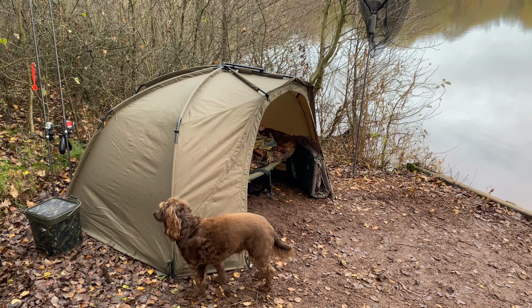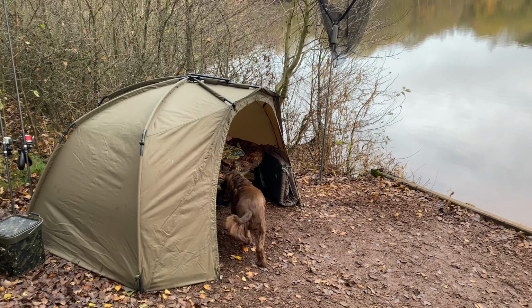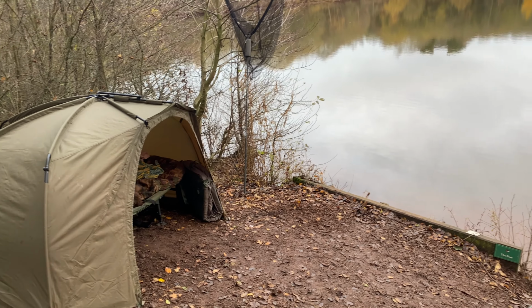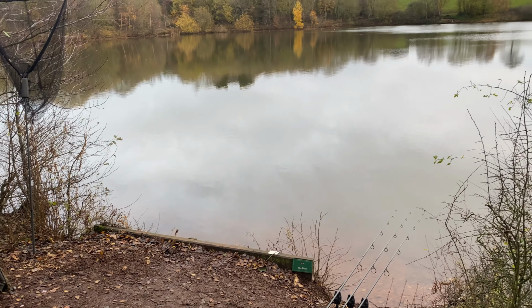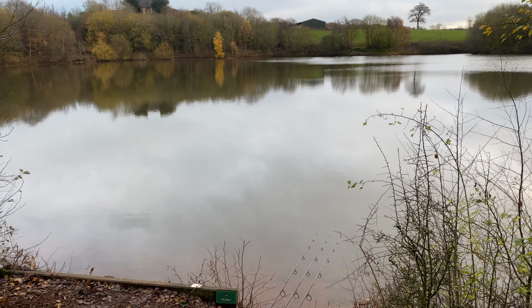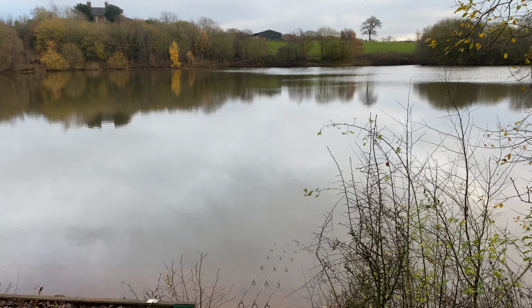So the following Tuesday was time for my first night. I'd had 2 baiting up trips, and it was time to come down and do a night. I got down here at about lunchtime. It was cold. We'd had the first frost of the year the night before. It actually was down to -5, and there was no ice on the lake or anything, but it was very cold, very still, flat, calm. I got down and got the rods out fairly easy.